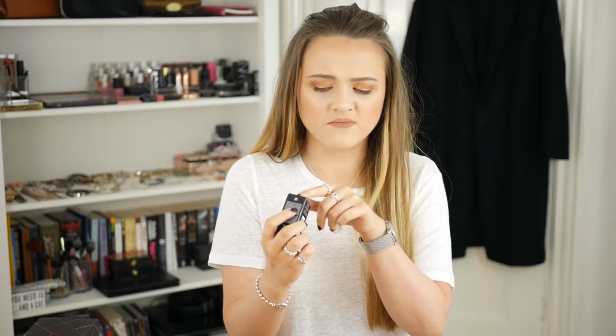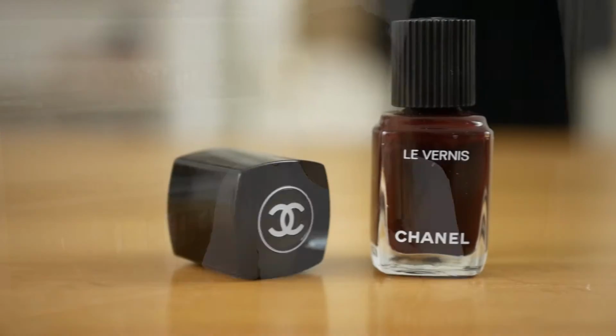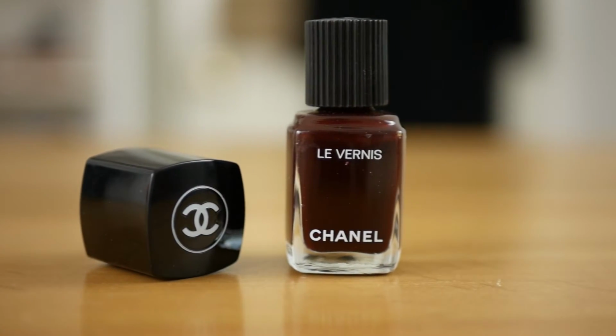Levres. The long wear nail colour. I think this comes in at around £20, which is quite good value for nail varnish. Obviously I do look out for discounts online because I do use this all the time, and that's it there, just in little things.